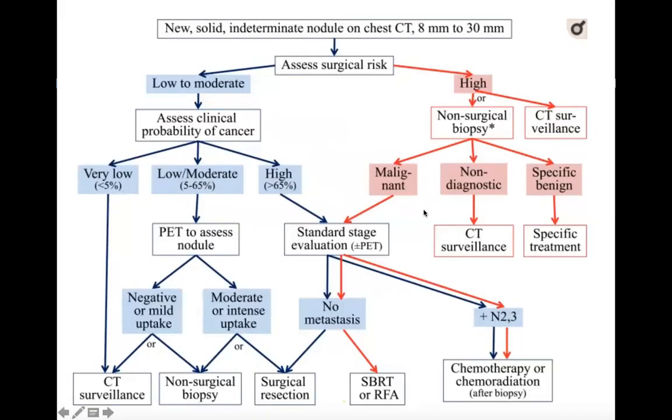Now, anything that's between 8 and 30 millimeters, there's a different pathway if the surgical risk is low or high. So leave the red ones away. Don't look at the red ones. Just look at the blue ones. If the surgical risk is low in the 8 to 30 millimeter pathway, again you use the probability models of cancer, and then you decide A, B, or C. Very low, low, or high.